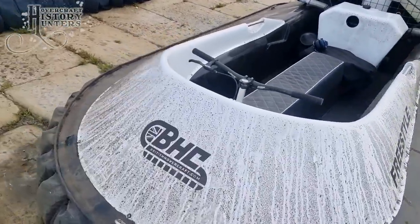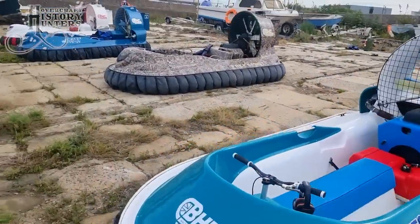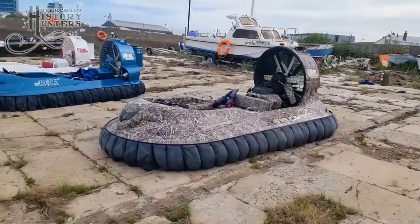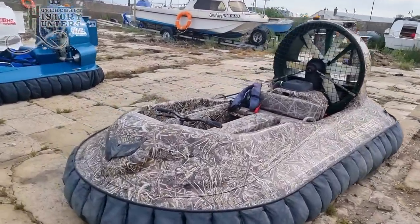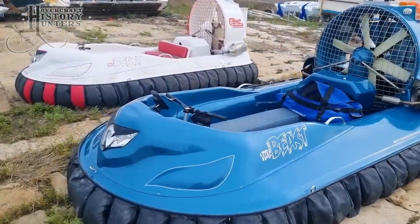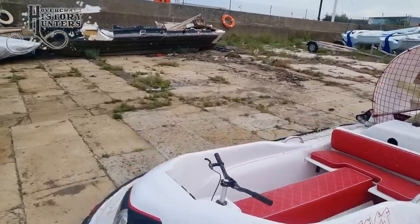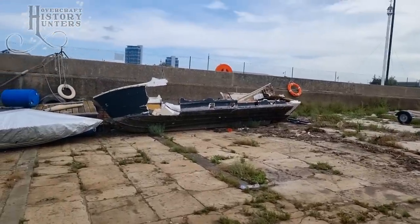This one's been out yesterday. I think they went out on the Solent on the Isle of Wight. You can't see that one, it's invisible. Camo one, just didn't get the joke. And a couple more here, a couple of beasts, Marlin beasts. And I don't think anybody will be sailing out of that one anytime soon.